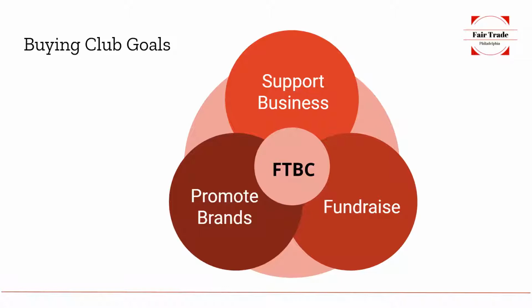Second goal of ours is to promote brands. There are a lot of different fair trade brands, and it's tough for them to get to market because they're not always carried in traditional retailers. They're not necessarily in the traditional grocery stores that people go to. So it's a way for us to get these brands in front of our community. And certainly we have a great pipeline with Rachel and the Fair Trade Federation, who can even introduce them to us as an organization. So that's a second goal.